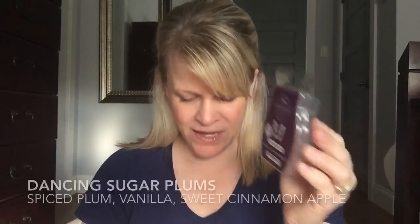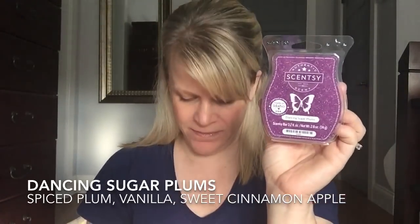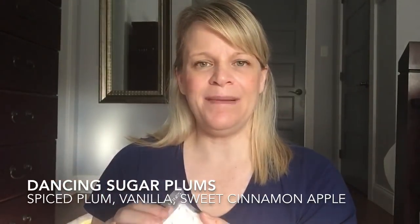The next one we have is also a new release. This is in the spice category, but it could probably be in the fruity, and it's Dancing Sugar Plums. The scent notes on this are spiced plum, vanilla, and sweet cinnamon apple. I must say I don't really get cinnamon apple. I get a plum, and a couple of times when I warmed this, I picked up almost like an evergreen mistletoe kind of tone, but it was only in one room that I warmed it.